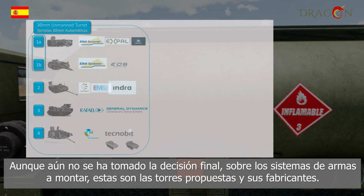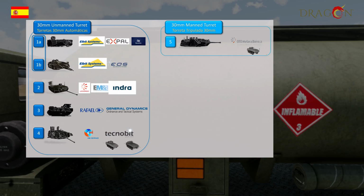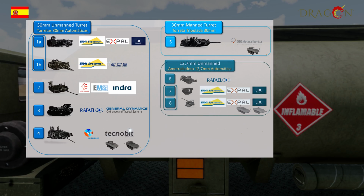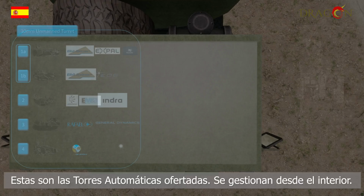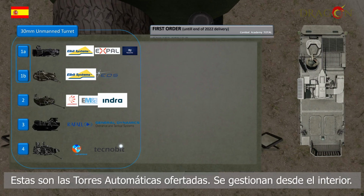Although there could be later changes, these are the turret systems currently offered for the new VCR 8x8 Dragon of the Spanish Army, and the companies that will develop them. These are the automatic turrets offered. All their weapons are managed from inside the vehicle.